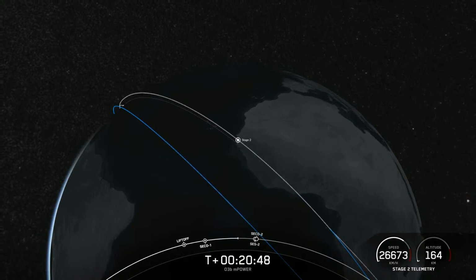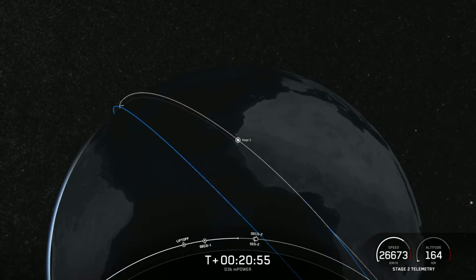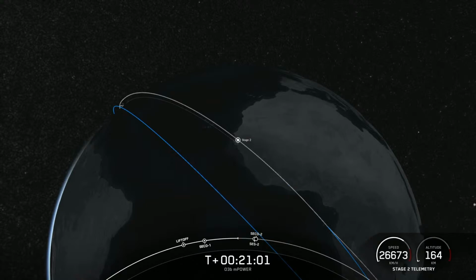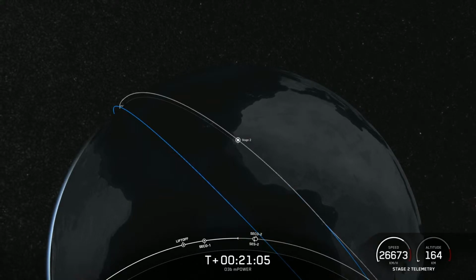If you're just joining us, we are watching live as SpaceX launches the Falcon 9 to low Earth orbit. So this is pretty exciting. As you can see, stage 2 right there, that's a live trajectory from SpaceX.